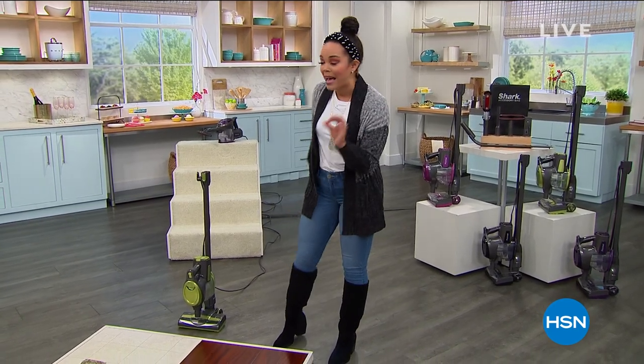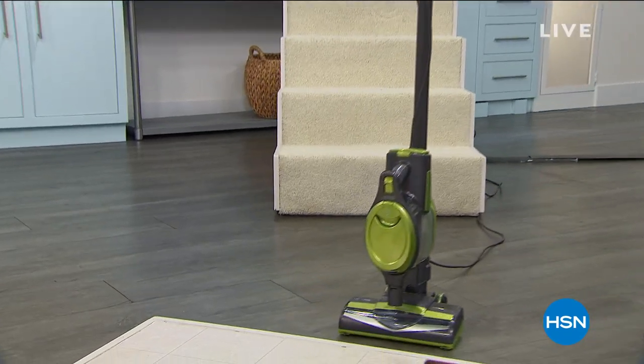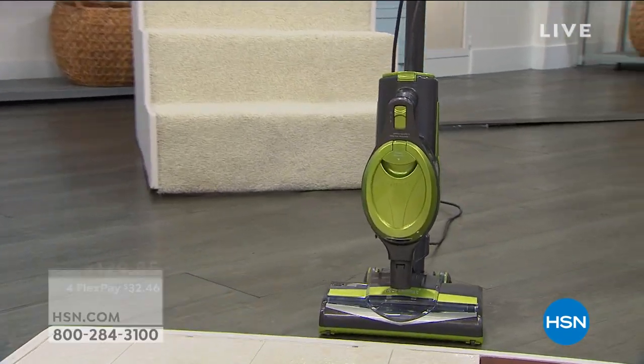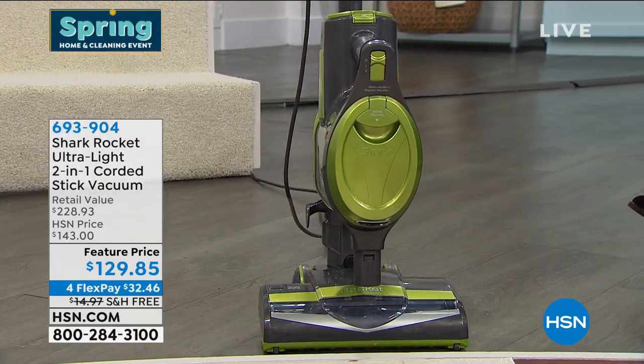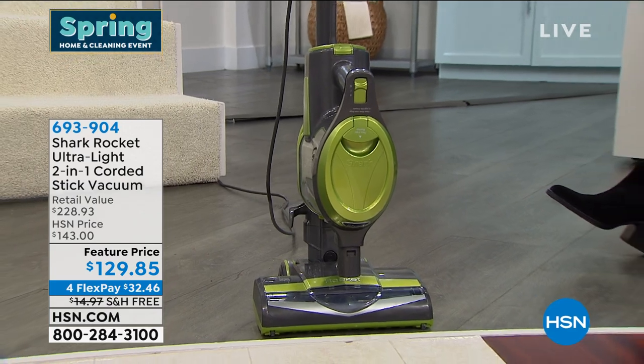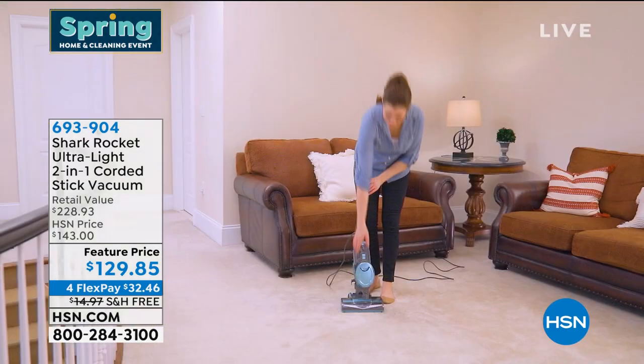One of them being an item from Shark, the Shark Rocket. The rocket is what put Shark on the map. And this is a huge customer pick, with nearly 70 perfect 5 stars on the ultralight 2-in-1 corded stick vacuum. Yeah, it's a 2-in-1, so it can be a handheld.